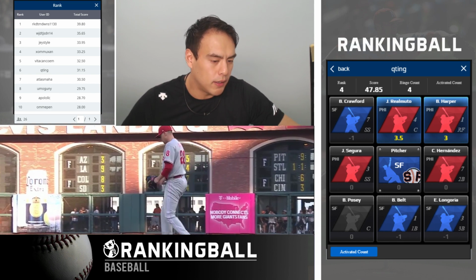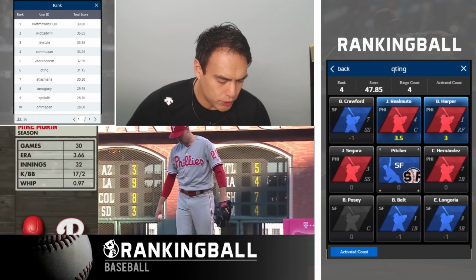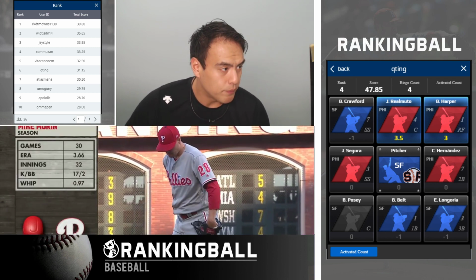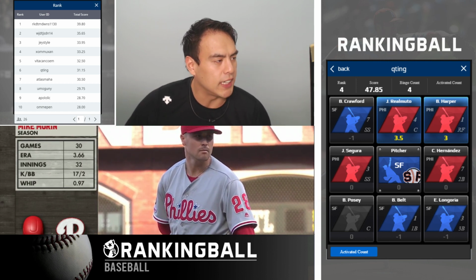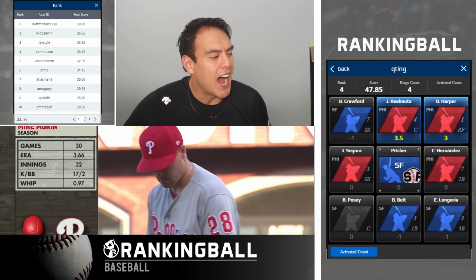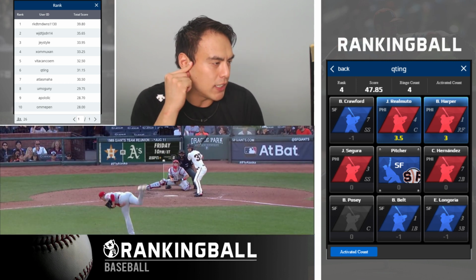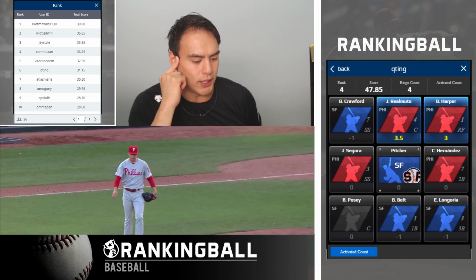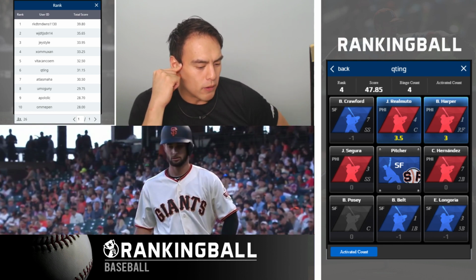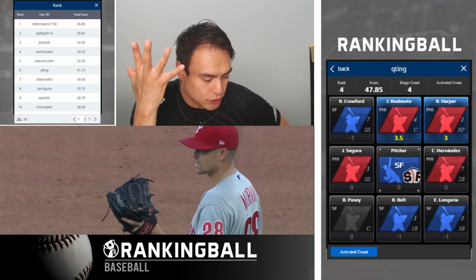Okay, so 0-2. So that was a high changeup, an off-speed pitch. I actually don't like that. That might have been a little high for me, but I think it dropped right into the strike zone. Ooh, and there's strike 3 on a swing. And Mike Morin, first batter up, gets the out, so that is huge for him.